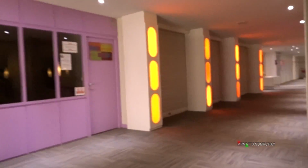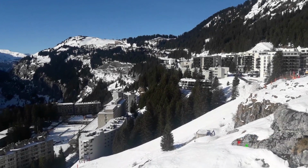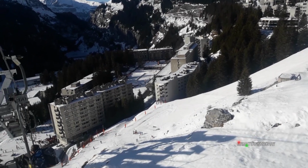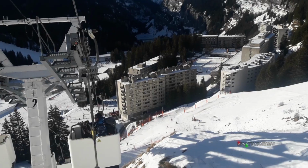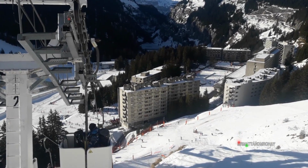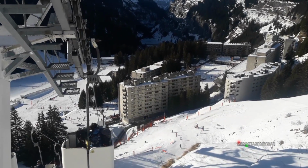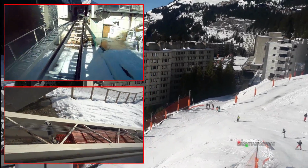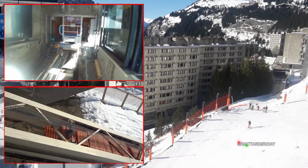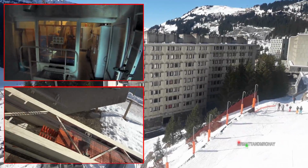Flaine has 2 levels. The top level contains apartments and smaller shops. Although some of the buildings are old, they all contain Schindler lifts from the 2000s. The lower part of Flaine is the main square, with lots of shops and lots of very interesting old concrete buildings. To get from the lower to the upper part of Flaine there are 2 different types of incline lifts, but we'll look at these in a different video.